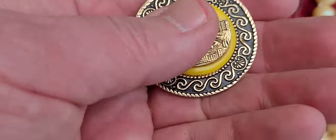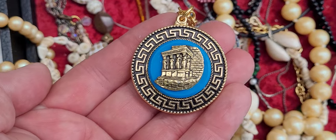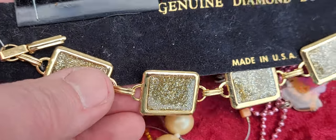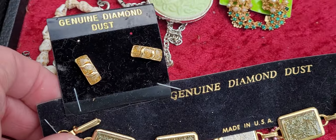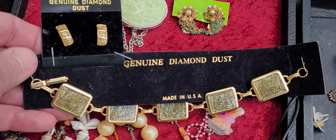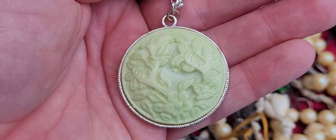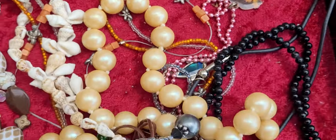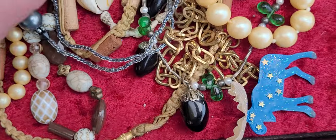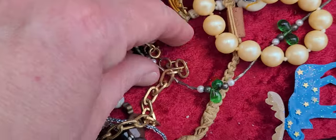That's different. And a necklace. I don't think I've seen diamond dust in the longest time. Yeah, now that's actually $2. I left them together. I think these are 1980s? Probably. It's an old mirror too, isn't it? Yeah. What kind of rock is that?